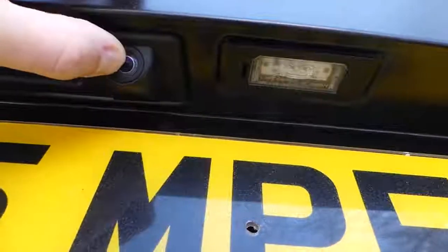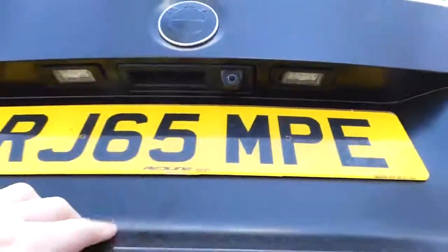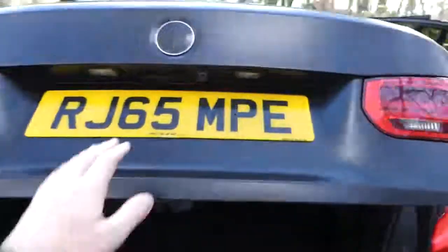Make sure that I can see what I'm doing. I'm putting fingerprints all over my car. But there we go. And now, ladies and gentlemen, with the driver's door open and welcoming me inside to the incredibly white leathered interior of the BMW M3, I'm going to step inside.